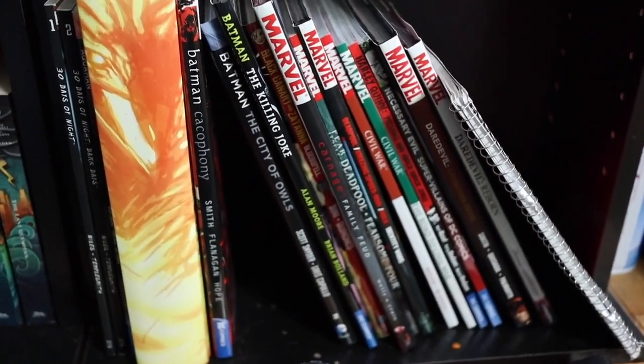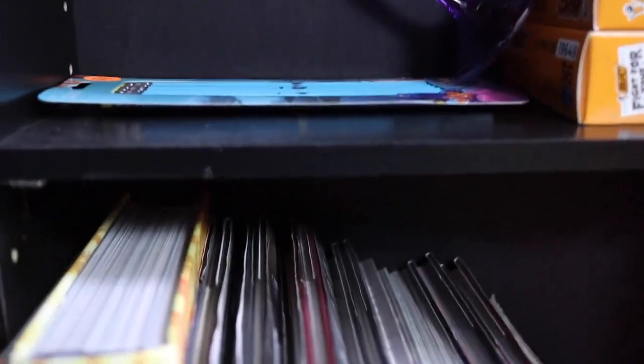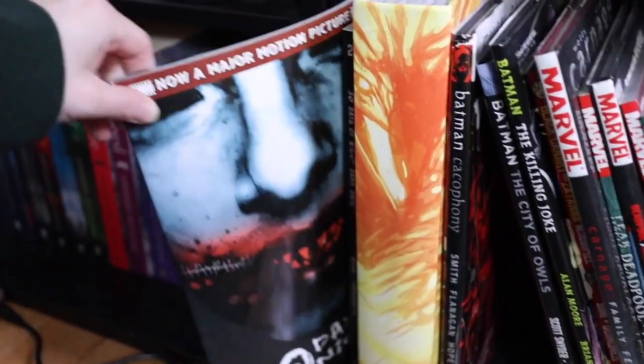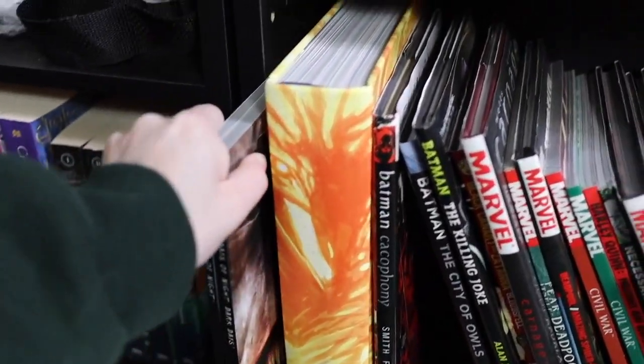Then we have all these graphic novels and a notebook and stuff. Then we also have 30 Days of Night. These are terrifying looking. I just need to pull them out. I think these were the first graphic novels I ever really owned. Look at that. Oh my gosh. The movie doesn't even do justice on that, honestly.